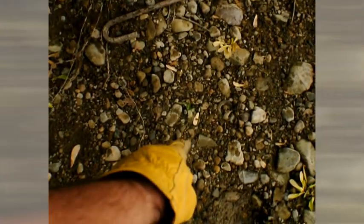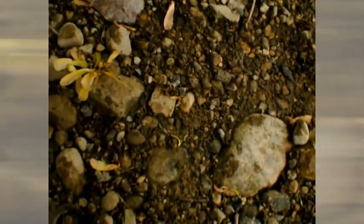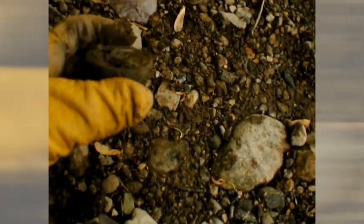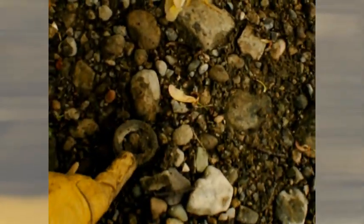Here's another cool bottle top right here. This will be broke, but again, that would have been a really nice bottle to find. But I know when you find them like that, they're definitely gotta be broke.